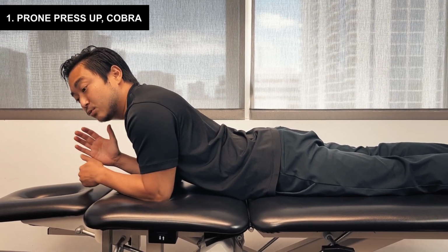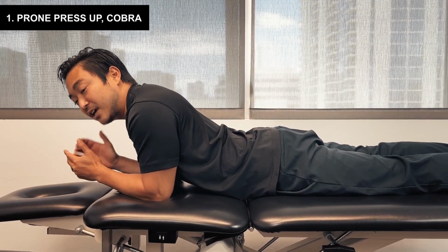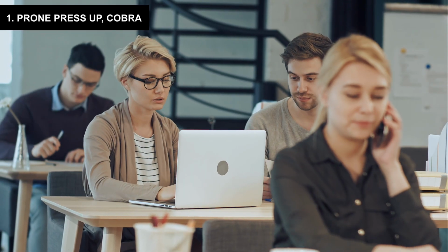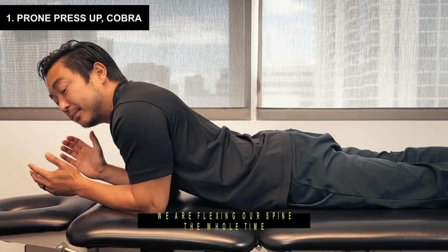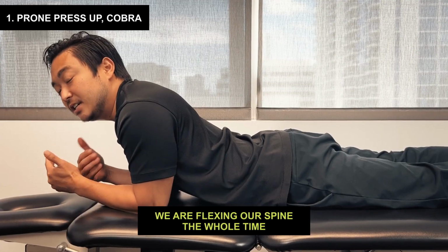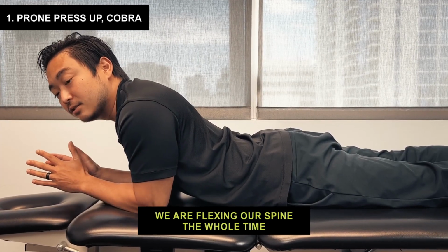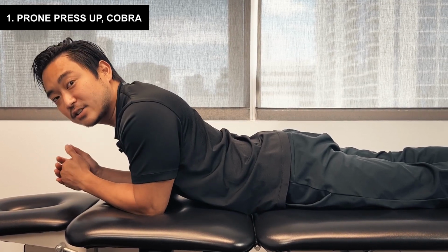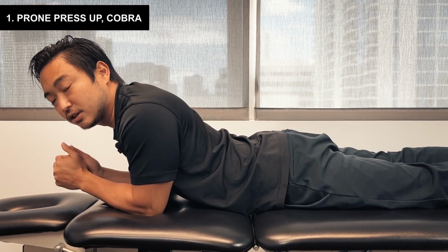Now, again, because when we slouch and we flex our spine, when we stay there for, let's say 8 hours on an average work day, we're going to be flexing our spine the whole time. We need to be able to do the opposite direction just as much. And so that's why this exercise is going to give you the relief that you're looking for.